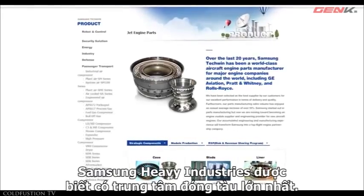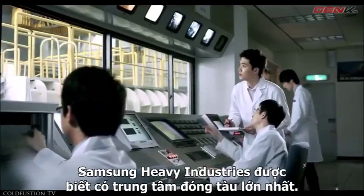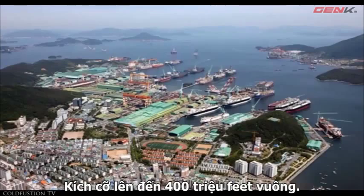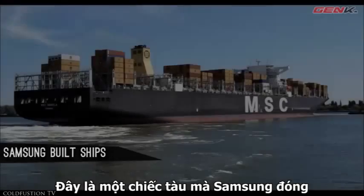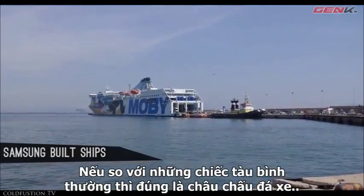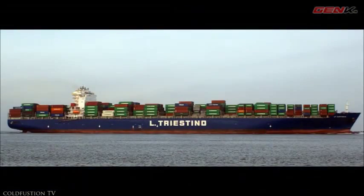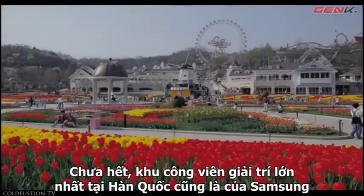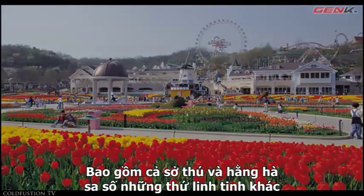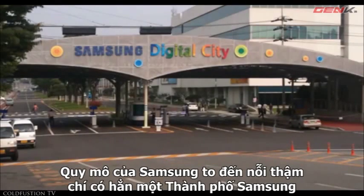But let's turn things up a notch. As it turns out, Samsung Heavy Industries has the most efficient shipbuilding center in the entire world. It is over 400 million square feet in size. And these are some of the ships that Samsung have built over the years. As you can see by comparing them to a regular ship, these are absolute giants, colossal floating cities almost. And if that's not enough, Samsung runs the biggest theme park in Korea, complete with a zoo and various other crazy things. Samsung's size is so ridiculous that there's even a Samsung City.